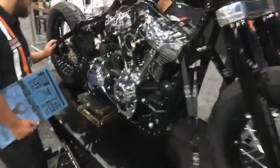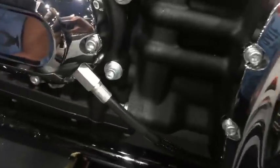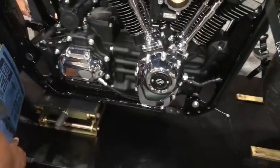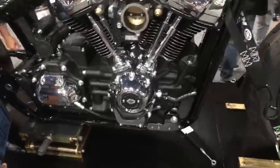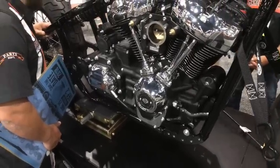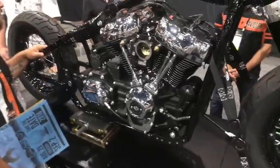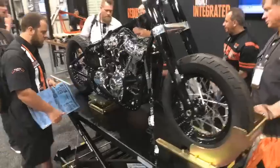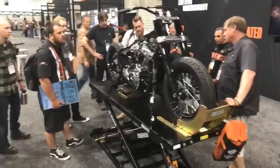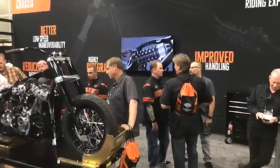They're separate. The engine and the tranny are separate. No, it's just one of the engineers showing us kind of what's going on. I think they're talking about a clutch adjustment right now, or the clutch line adjustment.